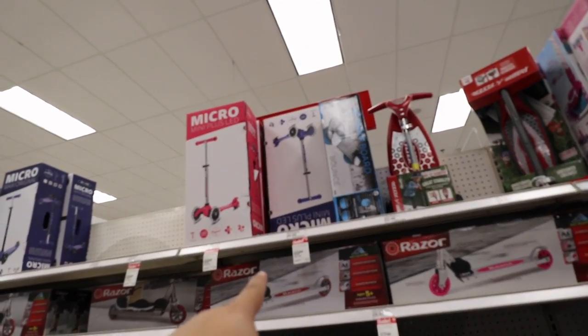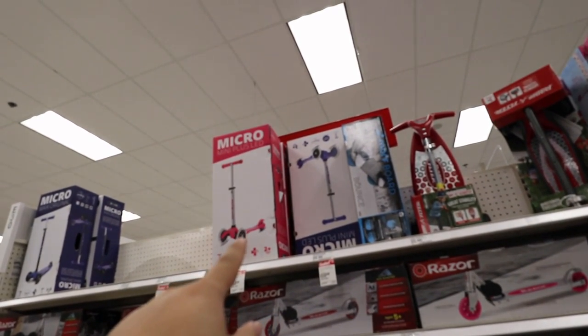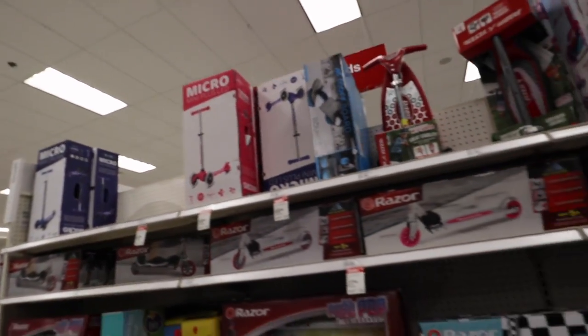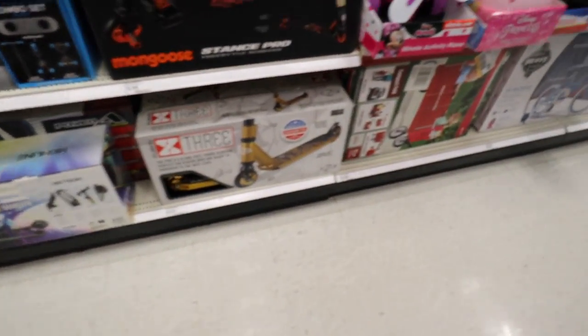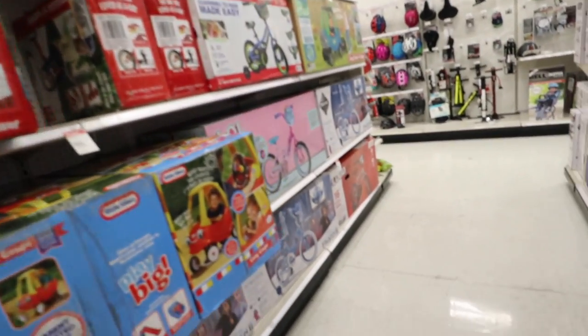Oh, this is the mini one. I think this is for ages 2 and up. That one's ages 5 to 12. You can't get them a baby one anymore, Mom. Mom wants to buy the little baby one.